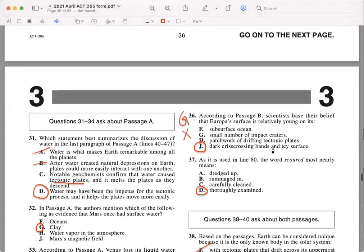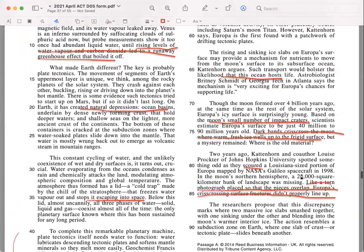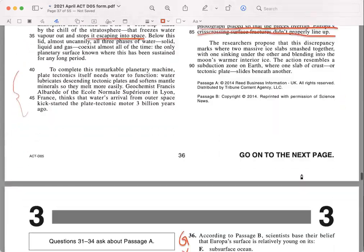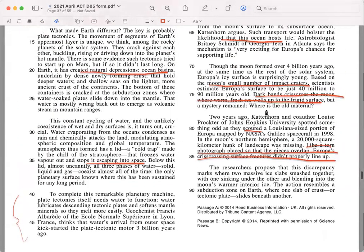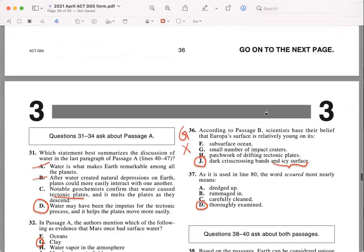Yeah, I think the icy surface was probably something that could be avoided in this because the dark crisscrossing bands indicate that there is fresh ice that rises to the surface. And that indicates that the surface is constantly churning, right? Yeah, but even if we keep that, I think the relative young age comes from the small number of impact craters, right? So yeah, this was a good question. I think the idea that you're looking at the young age from the small number of impact craters is then further explained with how the surface looks.